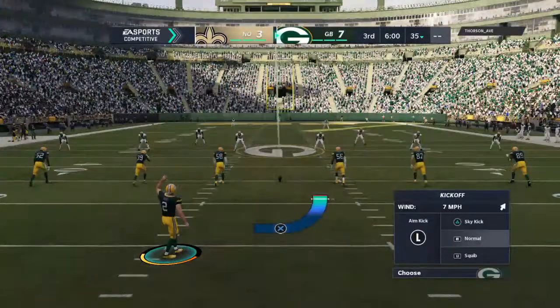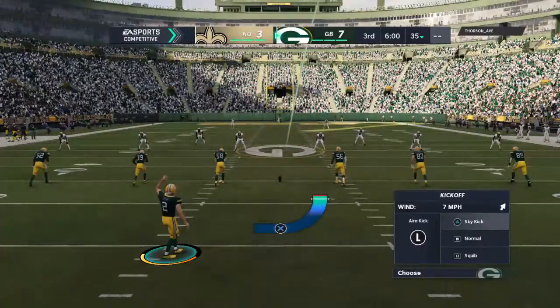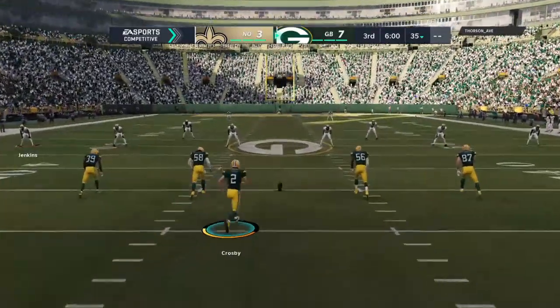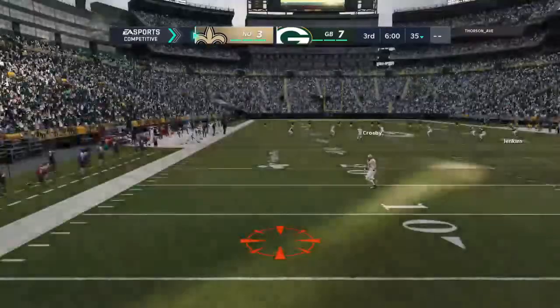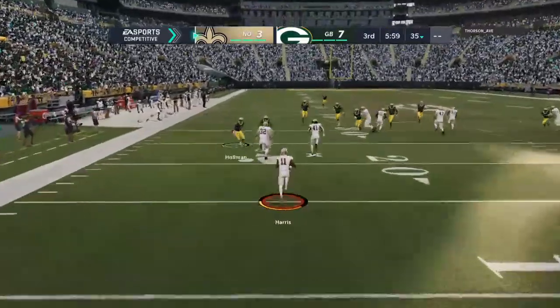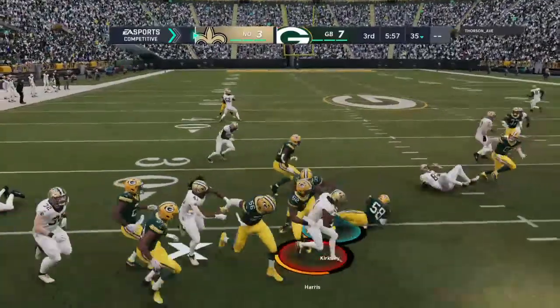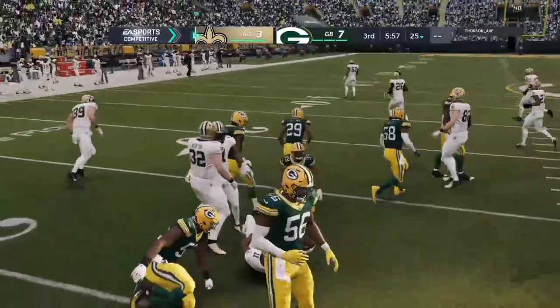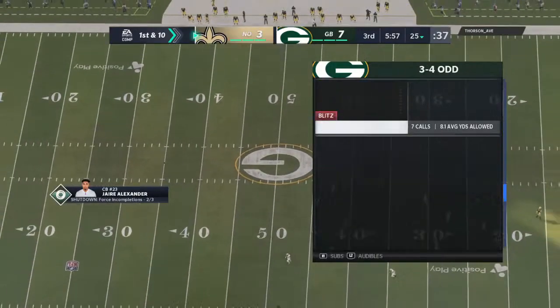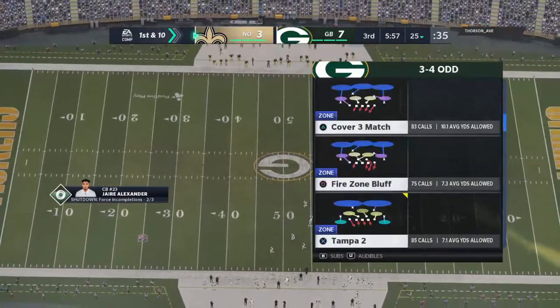All right, Coach, thank you, and we welcome everyone back for quarter number 3. The Saints going to go on offense first, and they trail here as we begin quarter number 3. On the return, Deontay Harris, and he'll be stopped up at the 25. First and 10 at their own 25-yard line.